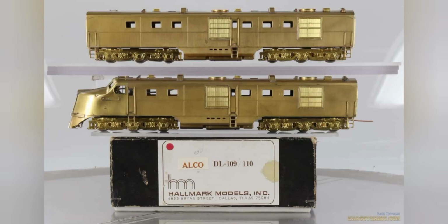And there's only a few brass manufacturers that have made these models, including Hallmark, as we see right here. And the only other time that we really saw these models is when Lifelike got turned into Walthers. Walthers has made the DL109, and they only made the A unit. They didn't make the DL110 as the B unit. They haven't made a B unit, which I think is strange because it's like, why make the A unit and not make the B unit? I mean, they made both of these. Sure, the B unit was not made as much as the A unit, but still, they both exist. And I really think that Broadway should take the opportunity to make accurate models of the DL109 and DL110. It's just a no-brainer.